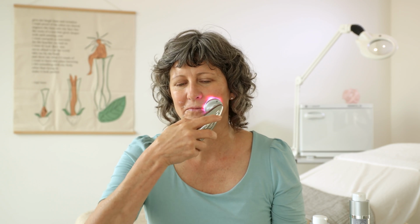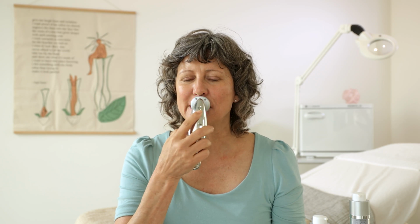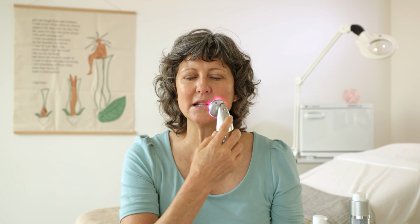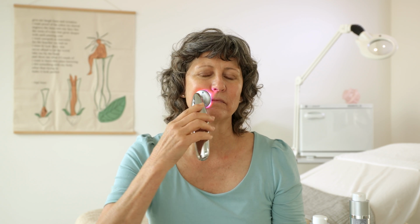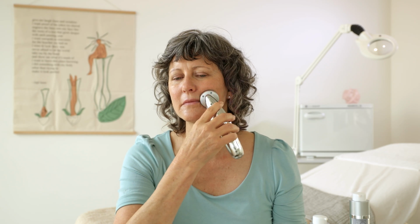And then I'm going to use it just to massage around the whole mouth area, going right over the lips. Now you'll spend a few minutes at first just spreading, getting your serums to spread around. Once they've spread around, then you get a really nice conduction. You can see I do this little bit of lifting in the outer corners.